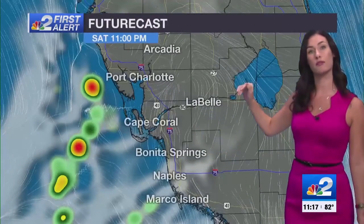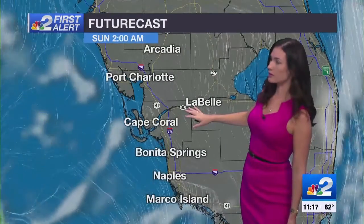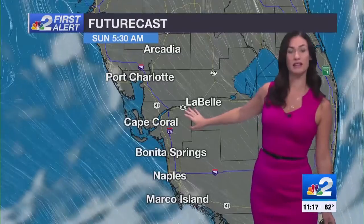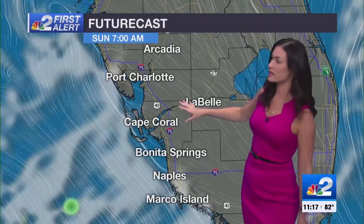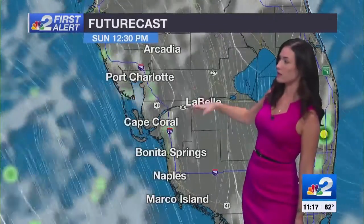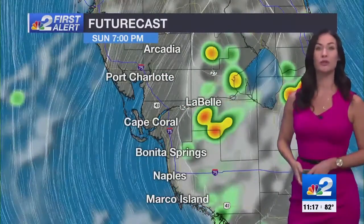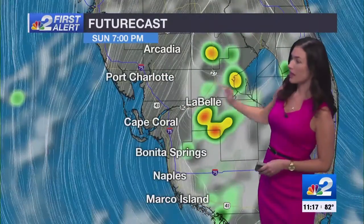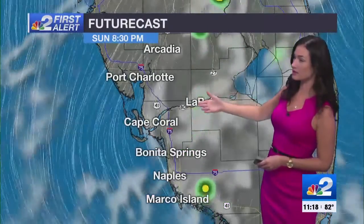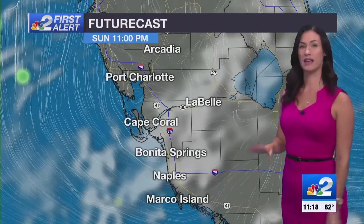Let's walk through Futurecast here so we can see those. We might have a quick little drink of water as we begin our sunrise time for your Sunday. It will be very brief if we do see anything. Clouds will start to build in, and here we move into the afternoon, and again, we turn on the faucet. We start to see those isolated storms turn more scattered as we enter into the late afternoon and evening hours, moving from the east to the west, very similar to what we had for today. And then after that, we're pretty much done with these. Again, around sunset time, things will start to quiet down.